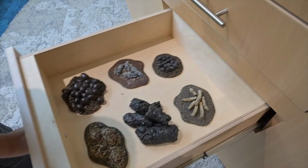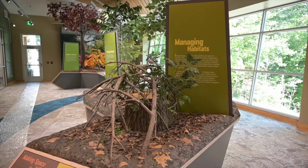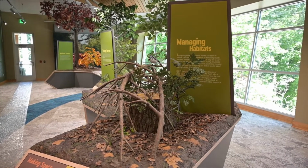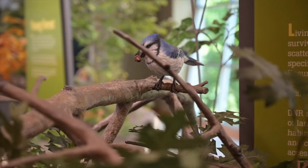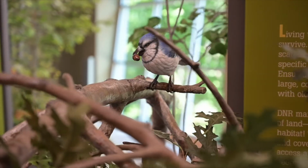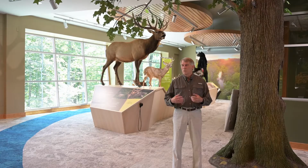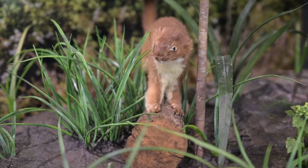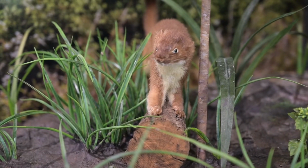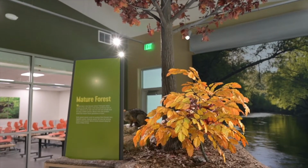And then there's another area on the other side that deals with habitat management, how the Division of Natural Resources manages habitat for wildlife. And there's kind of 3 islands or dioramas there. First one deals with an area that's just called early succession, right after maybe a timber cut or right after a fire or something, what animals might live in that type of habitat. Then the second island is talking about a young forest, maybe 10 to 15 years after a clear cut or a fire or something. Finally is a mature forest.